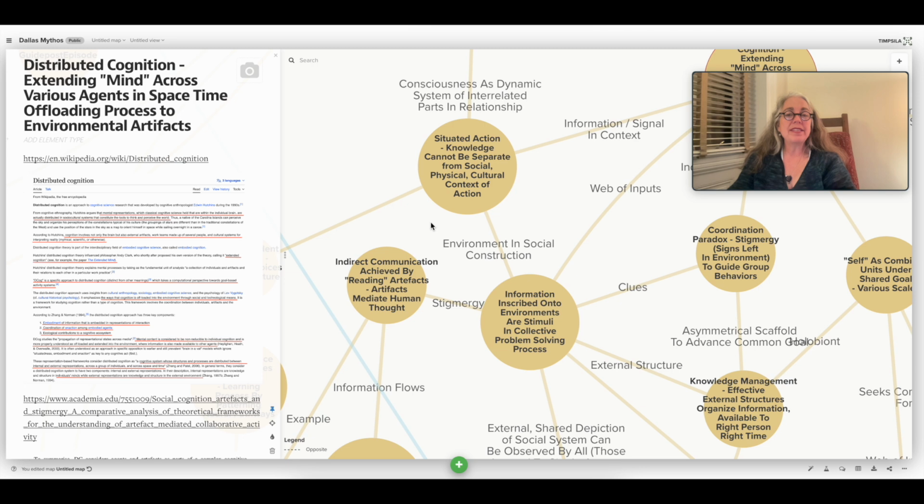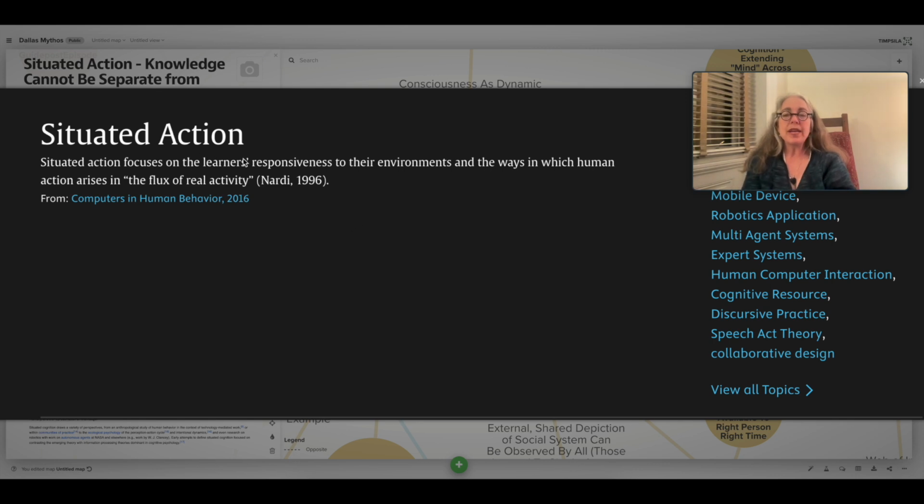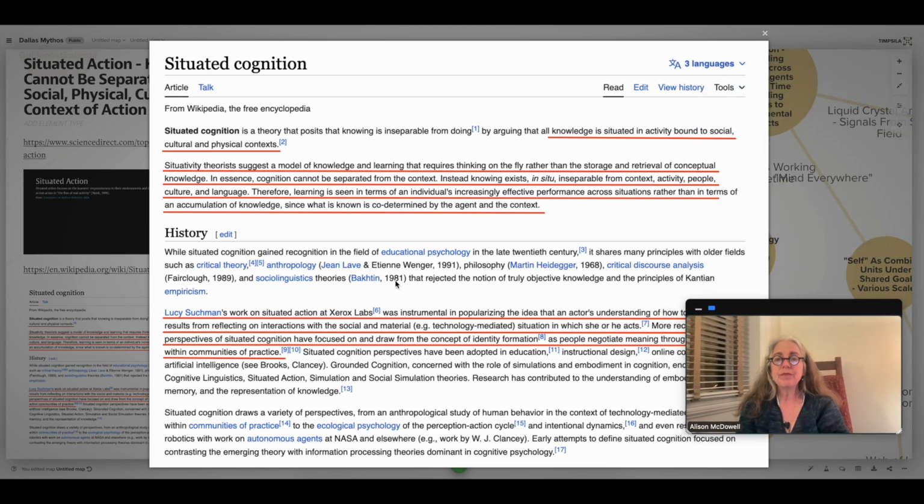Okay, so situated knowledge, or situated cognition, situated action. Situated action is about learner responsiveness to their environment and in the flux of activity. This is used in all sorts of things about multi-agent systems, complex systems, robotics, and all of that is about how the action is situated itself. And then just looking at situated cognition, it says situated cognition is a theory that posits that knowing is inseparable from doing, arguing all knowledge is situated in activity bound to social, cultural, and physical contexts. So think about that as we're doing augmented reality, where everything is being sensed all the time and kept on a permanent ledger, that is embedding, right?